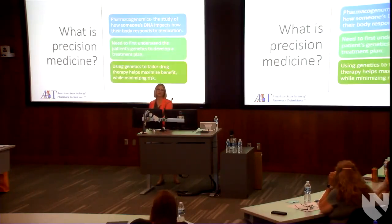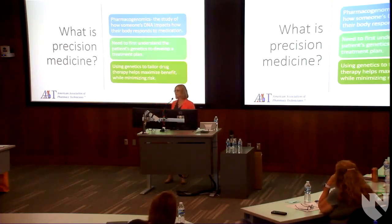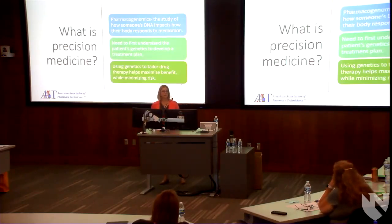So pharmacogenomics. This is the study of how your DNA impacts how your body responds to a medication. Like I mentioned, there are different genetic groups, and each genetic group may respond to a medication in a slightly different way. So first we need to understand the patient's genetics to develop a treatment plan. And then using genetics, we tailor drug therapy to help maximize the patient's benefit and minimize the risk. So we'll talk about that a little bit later.